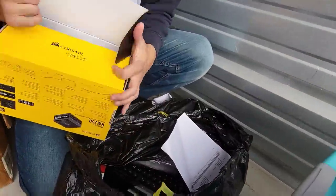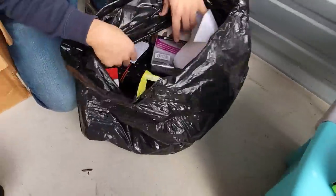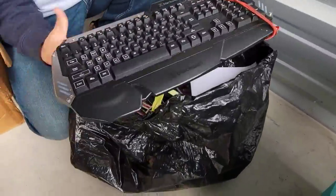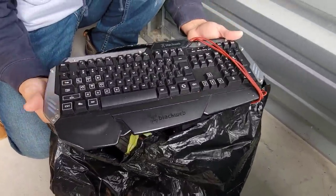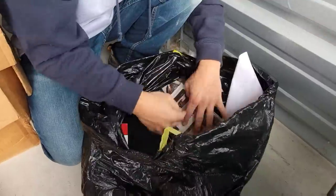Oh, here's some stuff right here. Look at that. There's a keyboard. All right. Here is the black web. There's a black web keyboard right there. So we're getting somewhere for sure. We're on the right track.